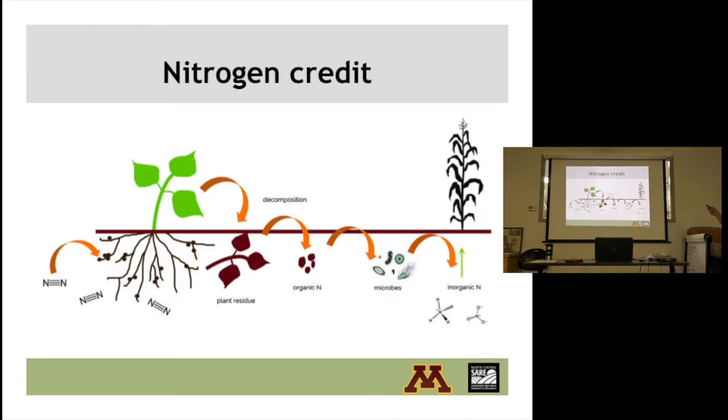So let's actually talk for just a minute about how that happens. So this is my hypothetical legume cover crop growing. And in all these little pore spaces in the soil, I have nitrogen in the air that comes into the plant. This nitrogen grows up in the plant, and then when my plant dies, it breaks down into little tiny bits. And then these microbes, all those little bugs that live in my healthy soil, break down the plant matter and make it accessible to a corn plant.